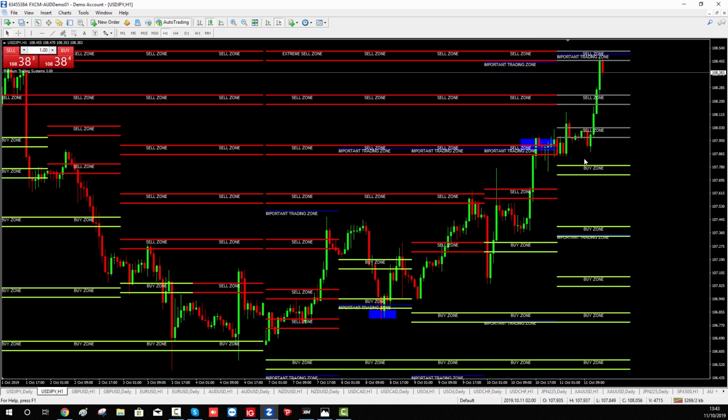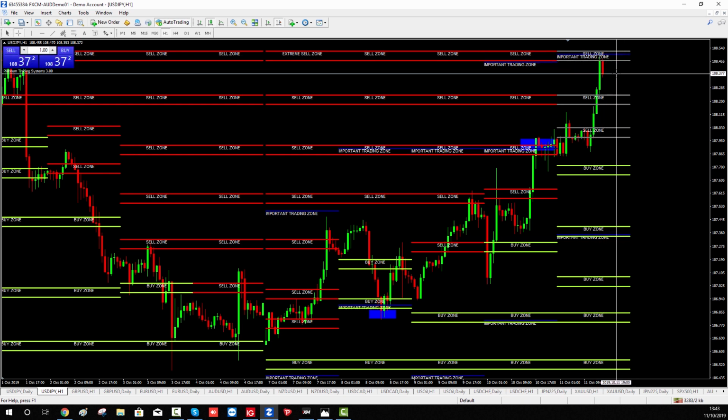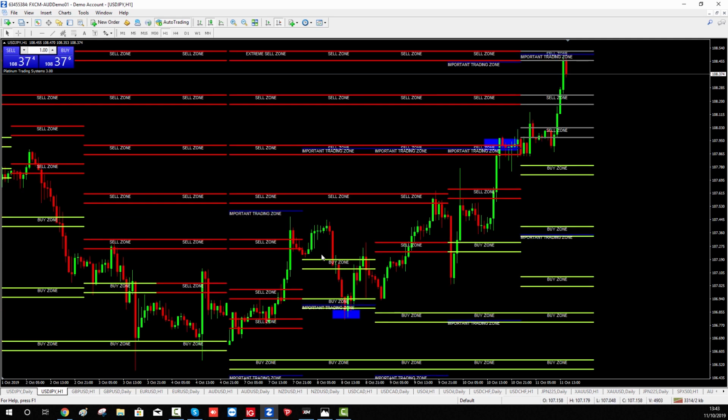But importantly, let me just show you this. This is live at the moment, and as you can see, we've got a sell zone, an important trading zone, and the market has literally kissed that. Let me put that on a 15-minute chart. It has literally come into the zone and it's selling off as we speak. But that wasn't one of the ones I was talking about. As I said, we have 7 caps, 6 winners and 1 loss, but there could be another one there as we speak.